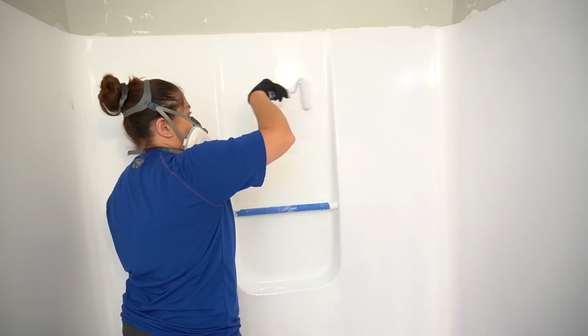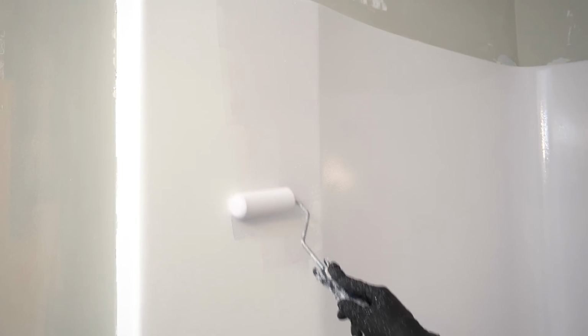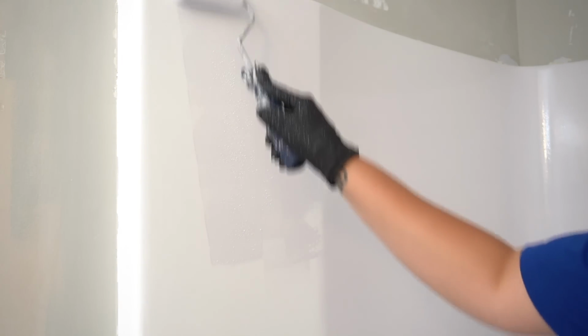Then I came in with some of the Rust-Oleum epoxy, and I gave everything 3 coats over this Ecopel coating. Now I was able to give it a nice smooth finish. I figured out how to do it with a roller and how to get no bubbles, and it worked out. So I do think this reglazing will last.